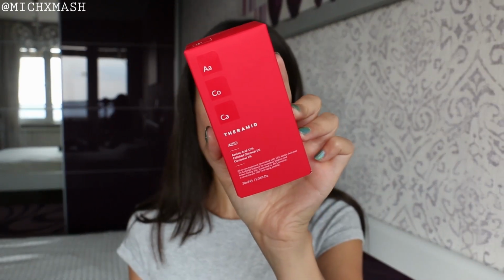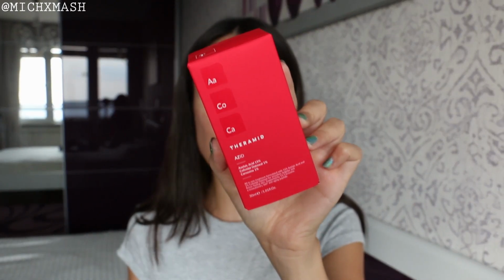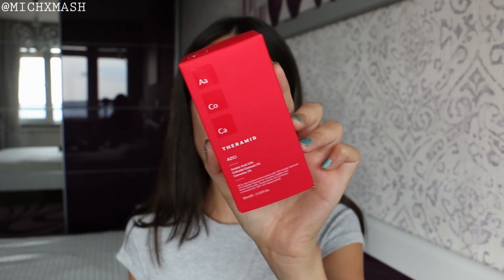The next serum that I purchased was the main reason that I went on the Niche Beauty Lab website in the first place, and that is the THERAMID AZID serum. So this contains 15% azelaic acid. That is the reason why I wanted to pick this up. For those of you that know, I finished my Dapsone prescription. It was featured in my last Skincare Empties video. That was the main active I was using for any active inflamed breakouts on my face. So I emptied that. I'm not picking it up again right now.